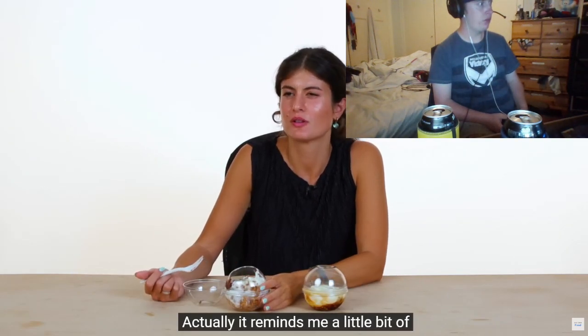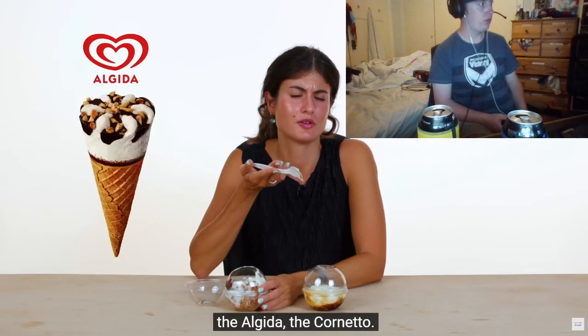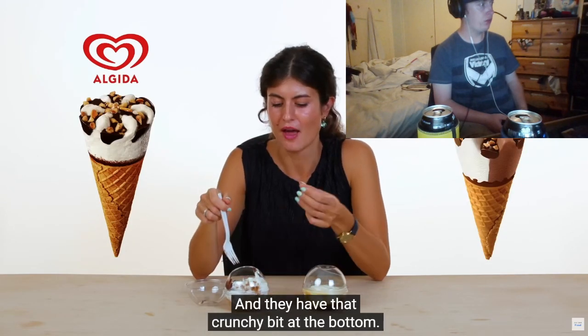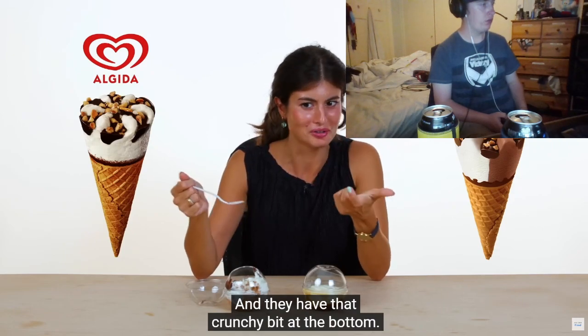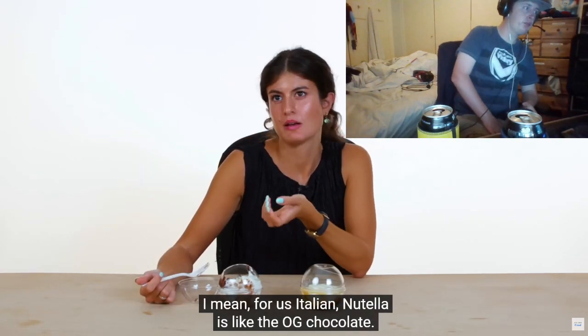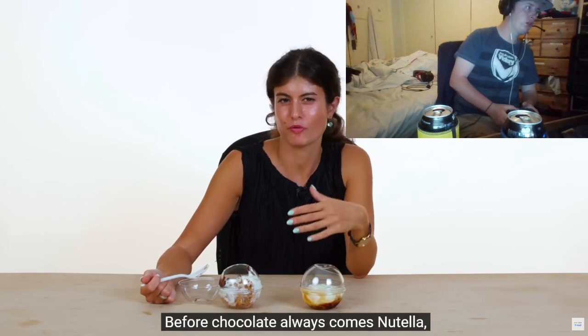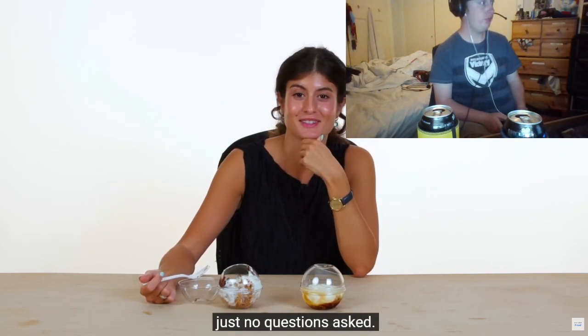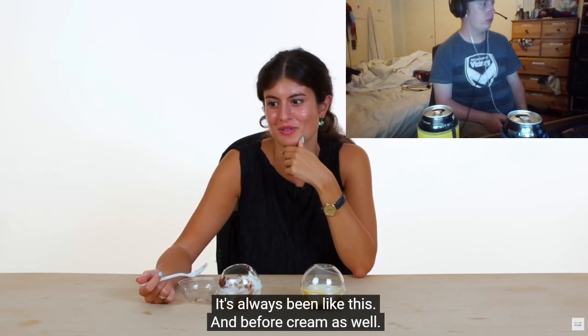Actually, it reminds me a little bit of the Algida Cornetto. It may have another name in the US, and they have that crunchy bit at the bottom. I mean, for us Italians, Nutella is like God chocolate. Before chocolate, always comes Nutella. Just no questions asked. It's always been like this. And before cream as well.